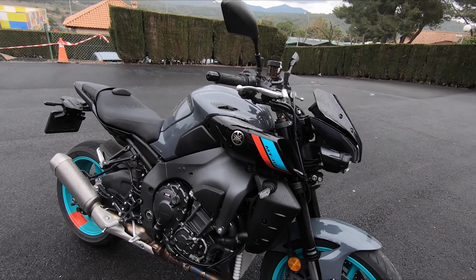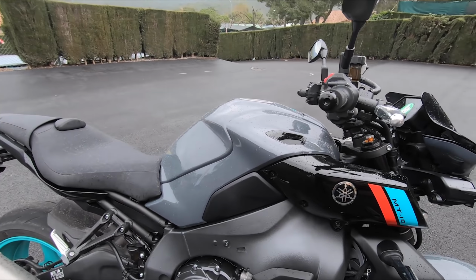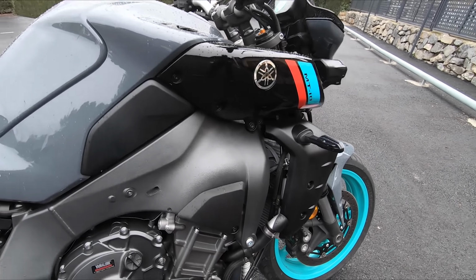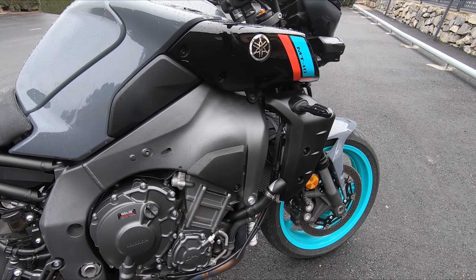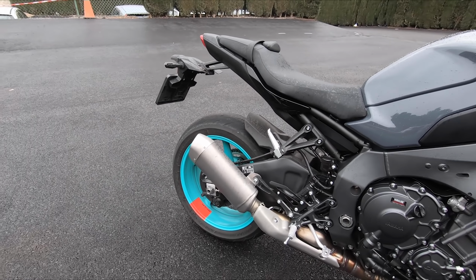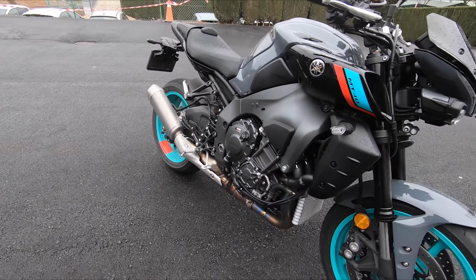But overall, the aesthetics and the looks this year, the job was to minimalise it. So they got rid of a few shrouds and a few bits that weren't necessary, and they've shown off more of the bike underneath. But yeah, there we go.